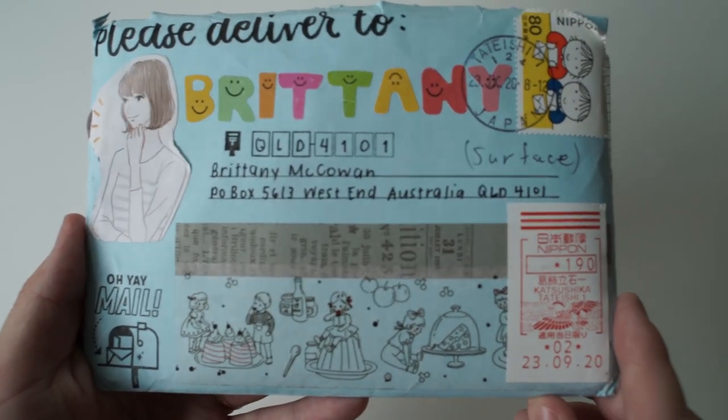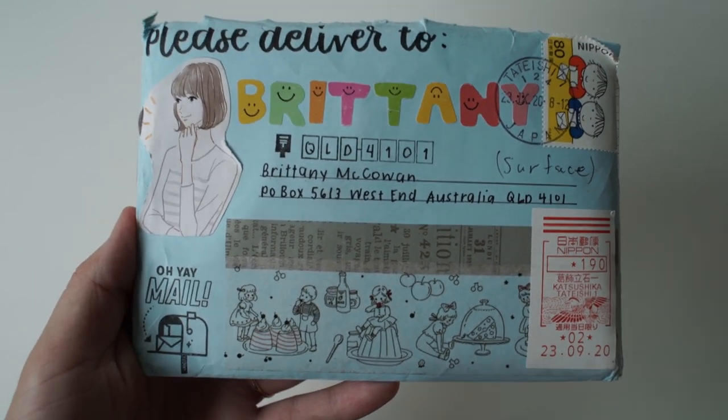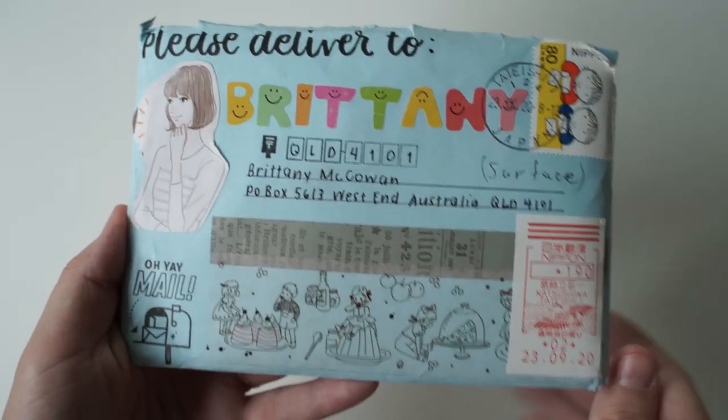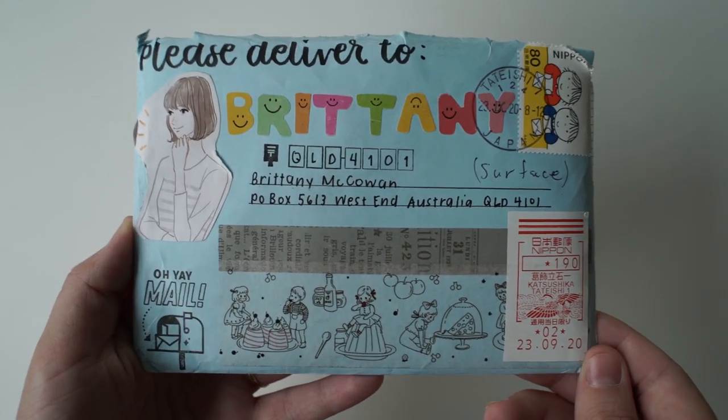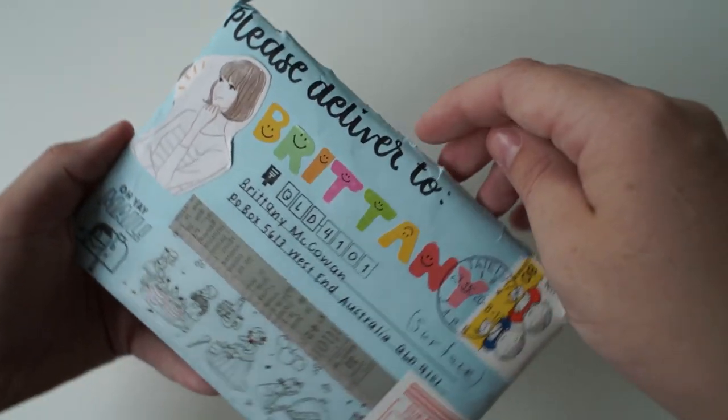It's like this little girl and boy eating sweets. And even the stamp here that says, oh yay, mail, and then please deliver to. I just thought it was so lovely to receive this in the mail. And even the stamps that were selected are beautiful.